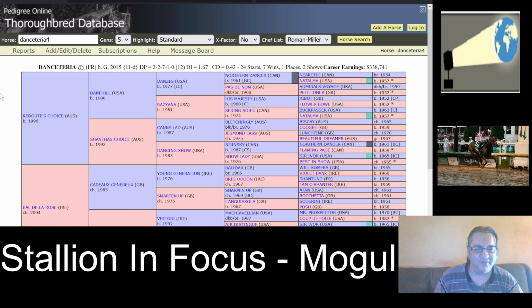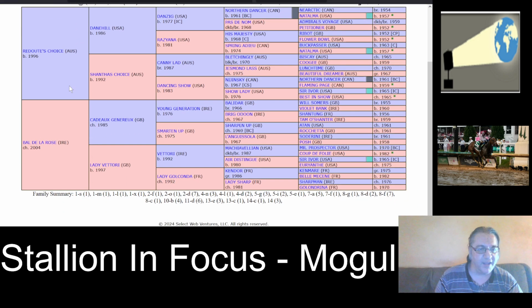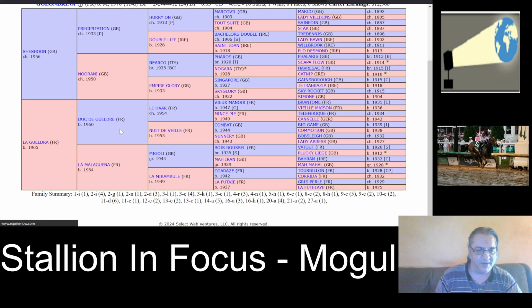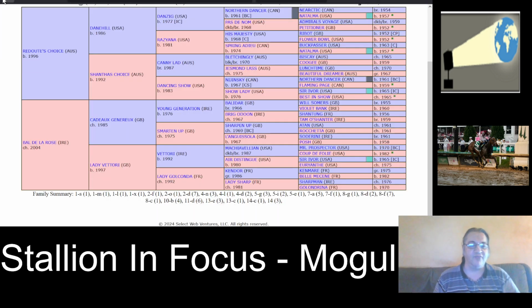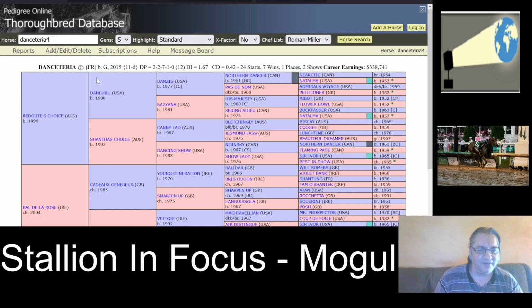Another gelding foaled in 2015, Dancer Terrier. Won 7 of 24 starts, in the first 3 in 10 of 24, with earnings of $338,741. Dancer Terrier sired by Redoubt's Choice out of a dam called Belle de la Rose. And you'll see there, this one is actually quite related to Lope de Vega. We're a long way back. They've really gone through the dams here on this one. Look, 1, 2, 3. This fifth dam is Golondrina. We're only at 1970. And we need to be back at 1949, 6, 7, 8. So the eighth dam of Dancer Terrier is the fifth dam of Mogul, even though they're both sort of foaled around the same time.